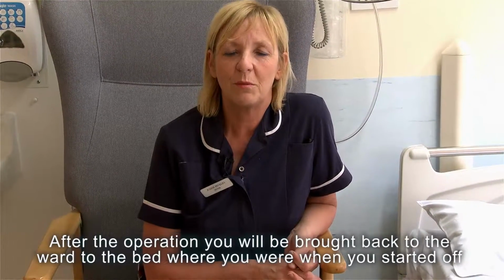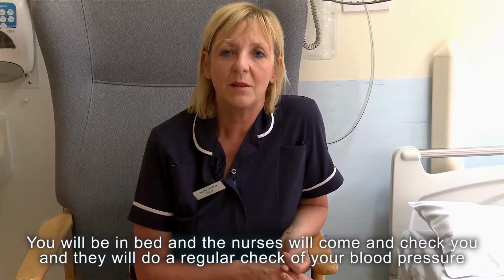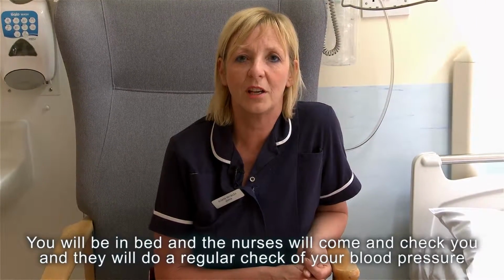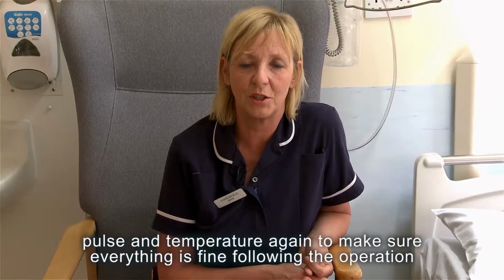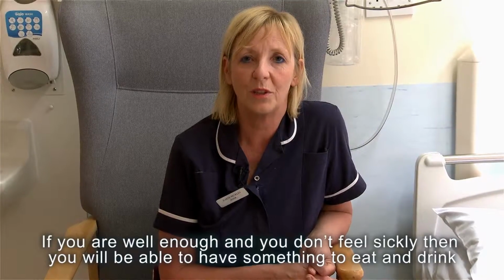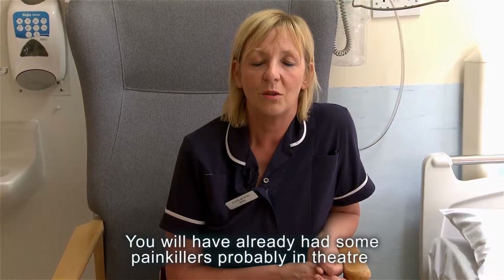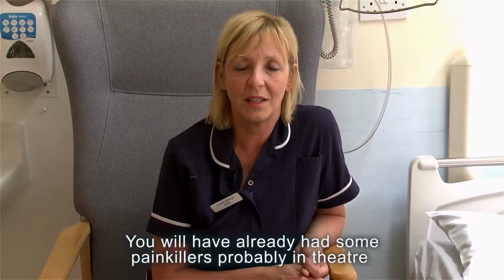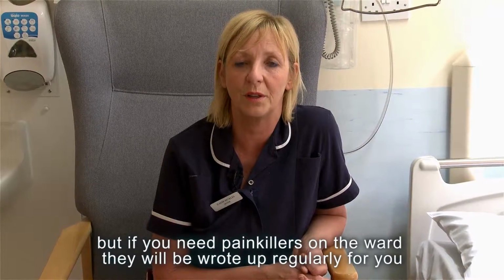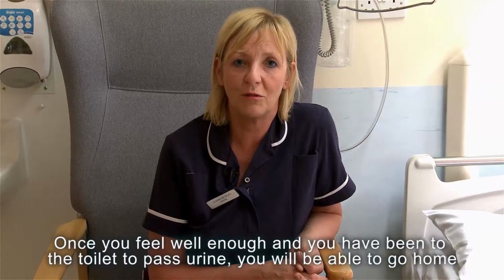After the operation, you'll be brought back to the ward, to the bed where you were when you started off. You'll be in bed, and the nurses will come and check you, and they'll do a regular check of your blood pressure and your pulse and your temperature again to make sure everything's fine following the operation. If you're well enough and you don't feel sickly, you'll be able to have something to eat and drink. You'll also have had some painkillers probably in theatre, but if you need painkillers on the ward, they'll be written up regularly for you.